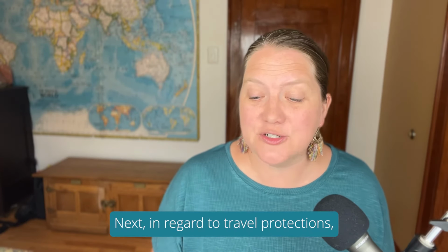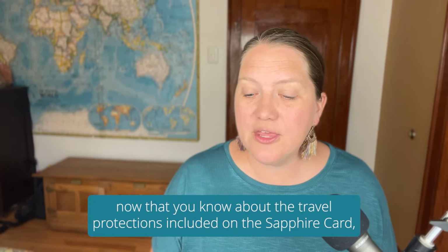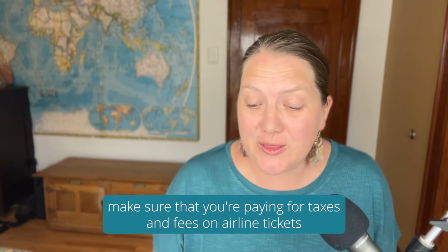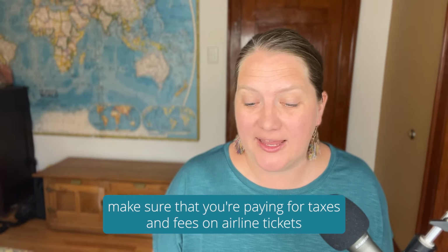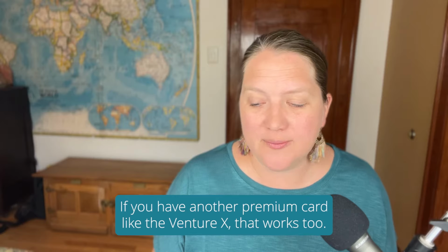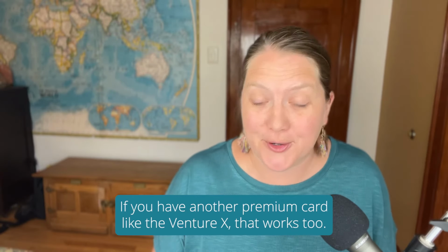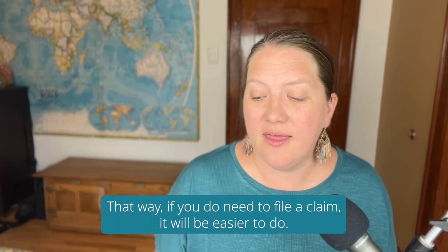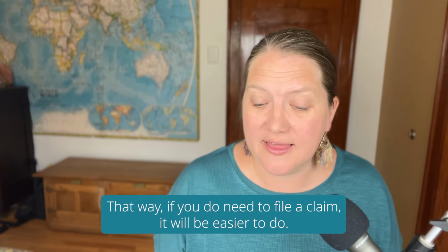Next, in regard to travel protections. Now that you know about the travel protections included on the Sapphire card, make sure that you're paying for taxes and fees on airline tickets with your Sapphire Preferred. If you have another premium card like the Venture X, that works too, but just be consistent about whatever you're using. That way, if you do need to file a claim, it will be easier to do.